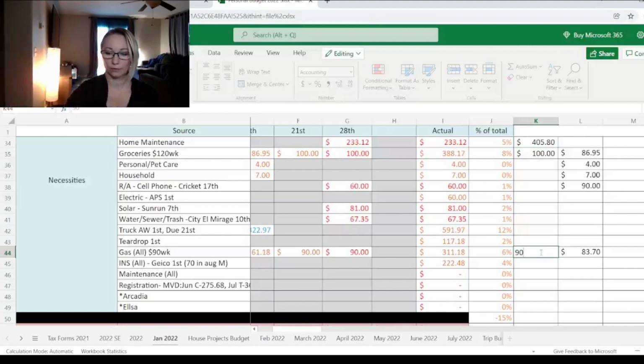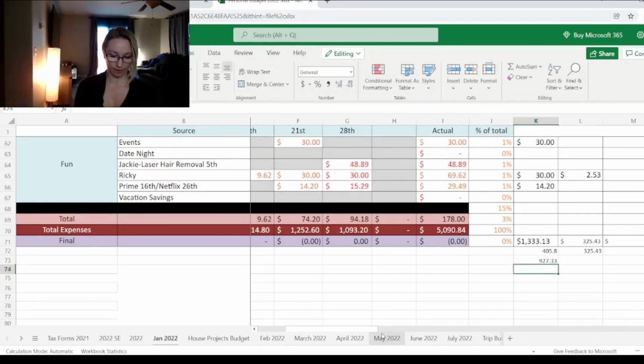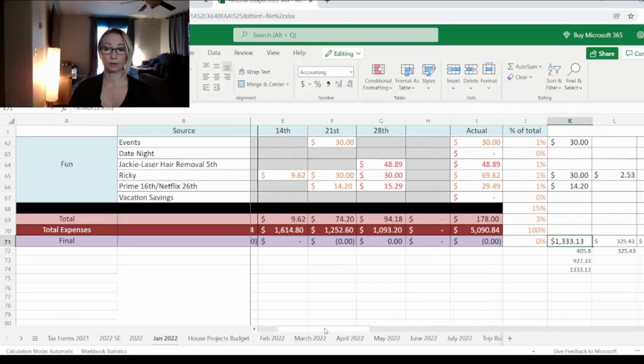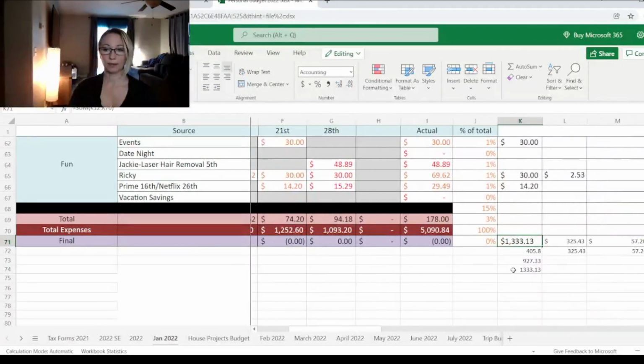The 90 for gas, 30. So we're going to have $927.33 coming into the bank. Add the $405.80 we have. So tomorrow, when I log on the bank account, we should have $1,333.13 in the checking account. And if I look up here, my number from my math here matches up. So I've told everything where to go. I have zeros on the bottom of my budget, and everything's planned out for tomorrow.